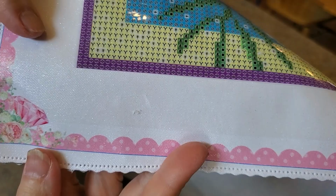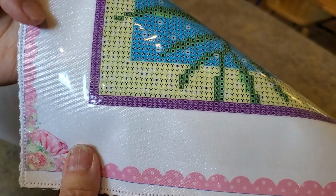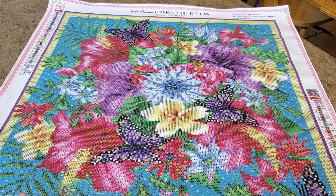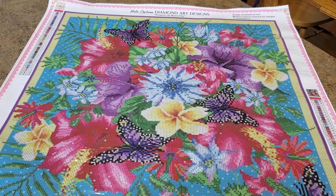Look at it. Okay, so I thought that sparkle came in the glue, but this is in the canvas. The whole canvas is sparkly. Look at that. Isn't that pretty? Look at all those flowers. Oh my gosh. Hibiscus, and I don't even know what all the flowers are. There are so many different kinds there.